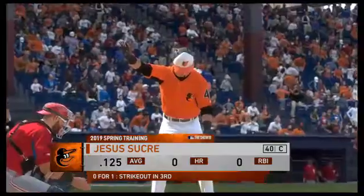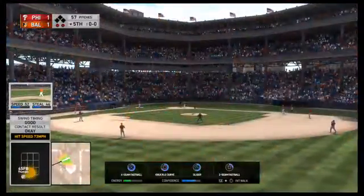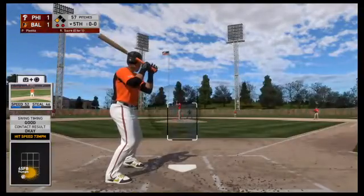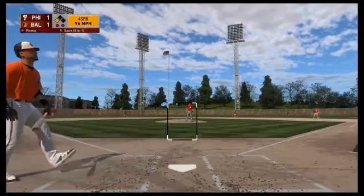Stepping into the box, Jesus Sucre. First time up, he went down looking. Yeah, Matty, and hopefully he got it out of his system. Especially now, he's got to bear down. He gets the 2 strikes in this spot, has to put the ball in play.